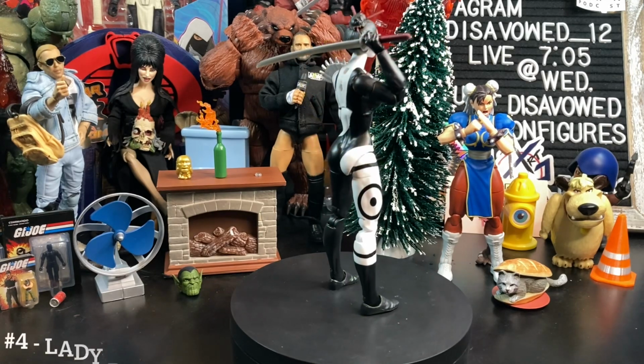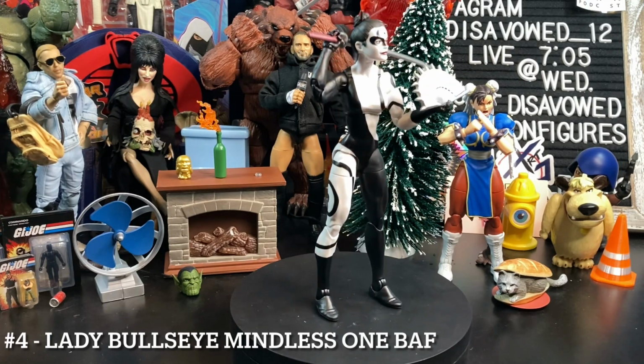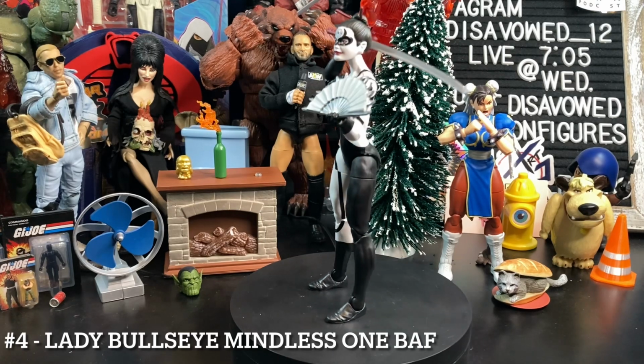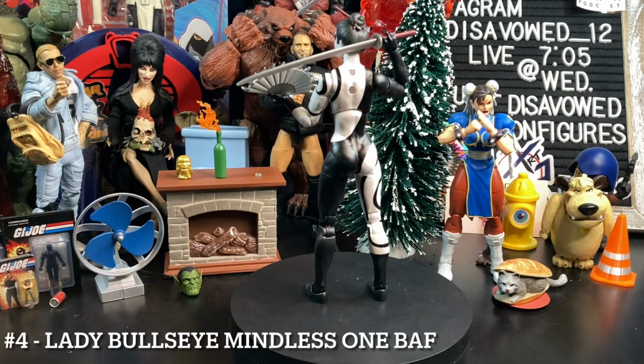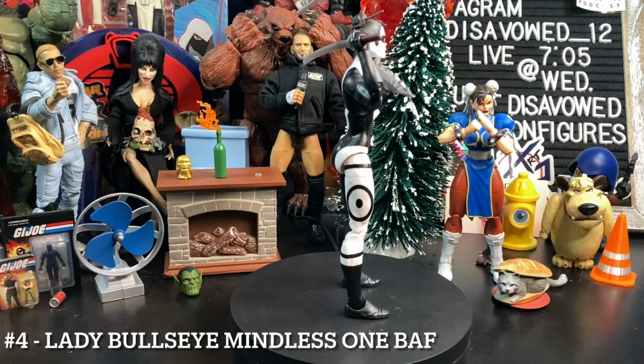And coming at number 4 of our top 10 Marvel Legends of 2023 single carded figures is the Marvel Legends Lady Bullseye from the Mindless One Marvel Knights wave. This was awesome. Again, Shriek Buck, which is great. The accessories, this came with the sword, the fan weapons, so many cool things.